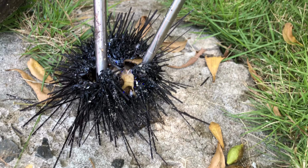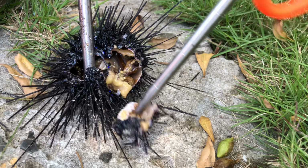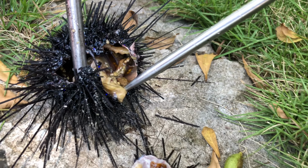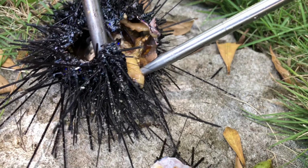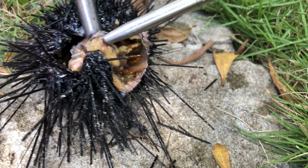Harusnya ada capit nih. Kita nggak punya capit, ini bener-bener cuma pakai stick diving. Karena di sini tuh banyak banget bulu babi. Itu tuh telurnya tuh. Udah tinggal makan. And that is super duper yummy.